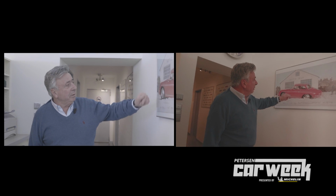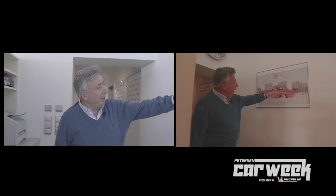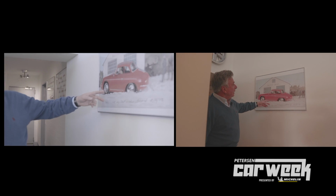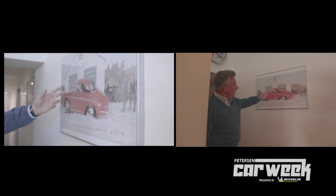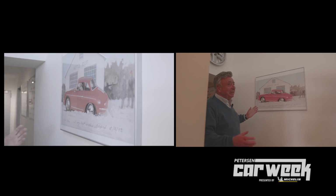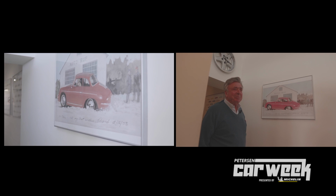And it shows me as a 13-year-old driving the first Porsche that we had, which was this notchback or Karmann hardtop. I was driving it in the winter, as you see, it was snow driving. I didn't have a driver license. I had to drive it on the area of our yard, within the premises of the company, you know.